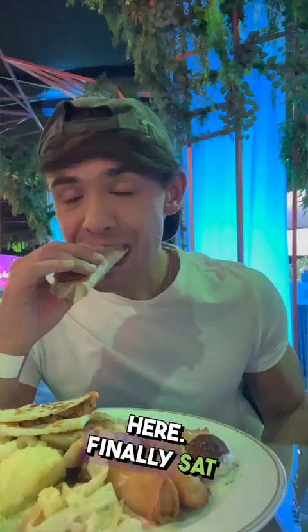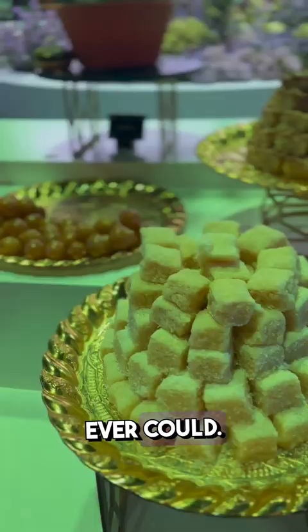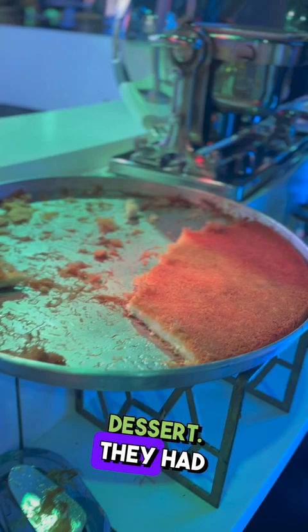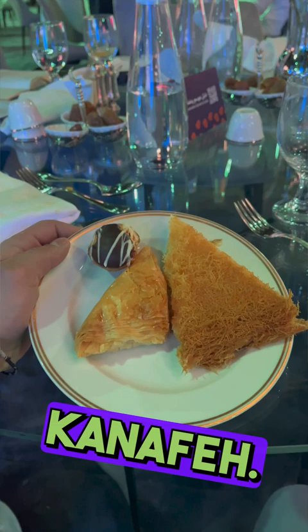Finally sat down to eat, and man, oh man, this food smacked harder than Will Smith ever could. And for dessert, don't even get me started on dessert. They had kanafa. A ton more different desserts, but honestly, the only thing that I care about is kanafa. Ramadan day 3 complete. See you guys tomorrow.